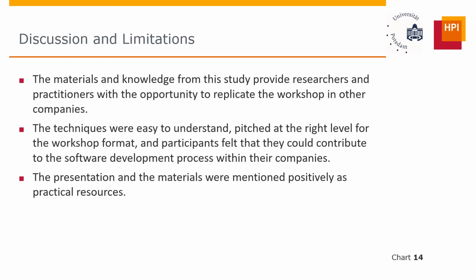And we think that with the materials pack we provide and the knowledge from the study, we provide researchers and practitioners with the opportunity to replicate our workshop in other companies and spread the knowledge.